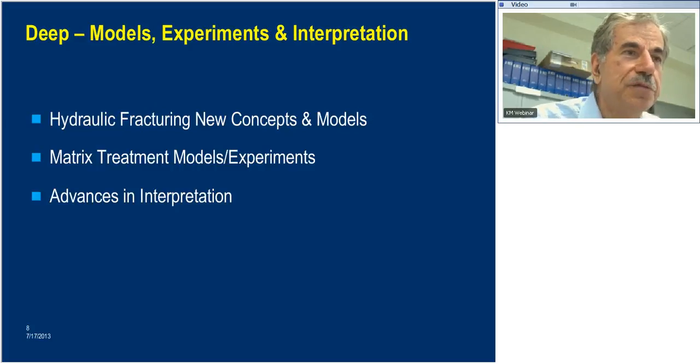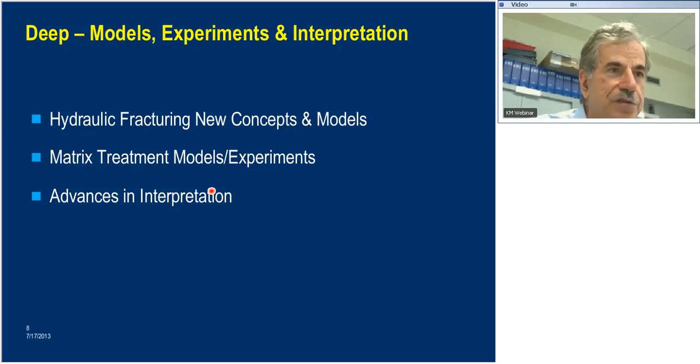So let's move on to the next part. I said initially that I'll illustrate the success of stimulation. Then we're going to talk about the depth of the stimulation technology, and I'll illustrate that with some examples from hydraulic fracturing technology and some from matrix treatment. We also have some advances in the interpretation of the different measurements done during stimulation. I probably won't have time to go through the interpretation part, but if you have a question, we can talk about it at the end.